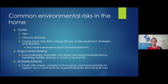Rugs and uneven flooring. Of course, this is a popular item to talk about, and we all know that generally removing rugs is going to be safer than having rugs around. It's pretty easy to catch a toe or slip or trip on them, but even small gaps in flooring, thresholds, and even small slopes can really prevent someone from being safe and independent, especially if they're using a mobility device like a wheelchair or a walker. Those seemingly tiny obstacles can be really insurmountable with that kind of equipment.